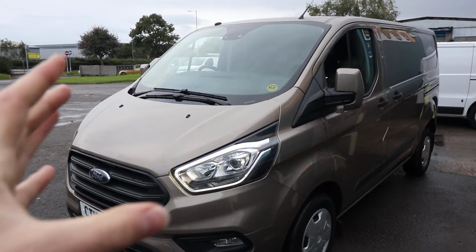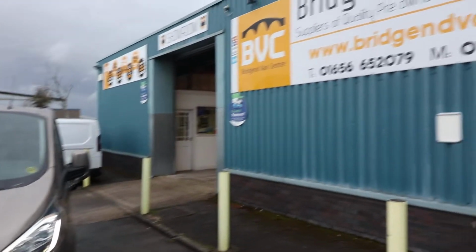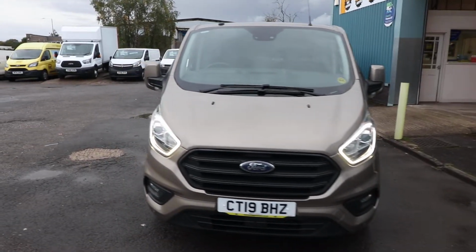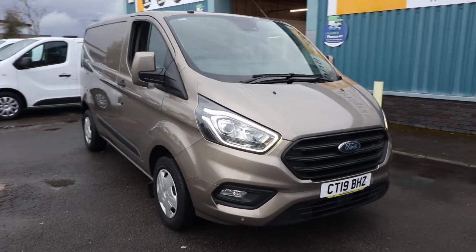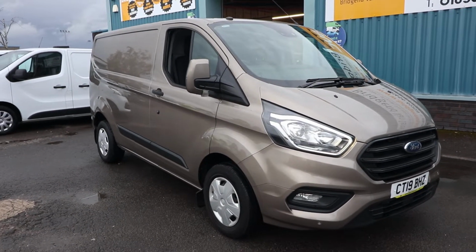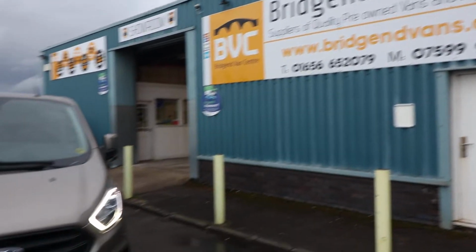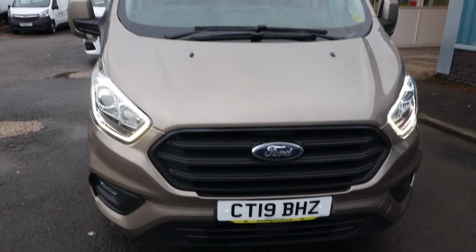The name of this colour is eluding me at the moment, but if you head over to our website, which is bridgenvans.co.uk, and have a look at the full advert, I will be sure to list the name of this colour. For some reason, I cannot remember it off the top of my head. It's not a colour we get very frequently. I don't think it's titanium silver. I think it's the other one. But go over to bridgenvans.co.uk after watching this video, and I will be sure to list it on there on the full advert.